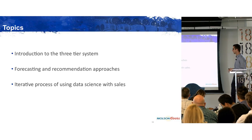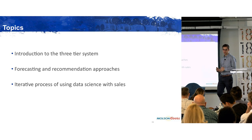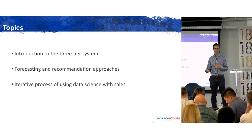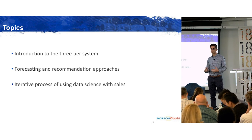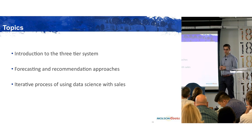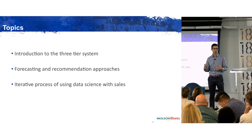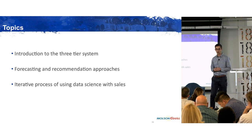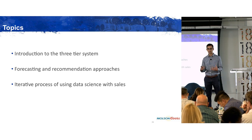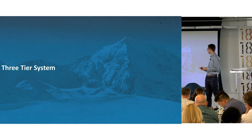So the main three topics I'm going to talk about today: an introduction to the three-tier system in beer, a little background on beer before we get into the data science aspects. The beer industry is a little bit unique based on regulations compared to some other industries. Then some forecasting and recommendation approaches that we've taken for how we can get each unique type of beer into the right outlet for that beer. And then an iterative process, again, about working with our sales team to get data science out into the force.